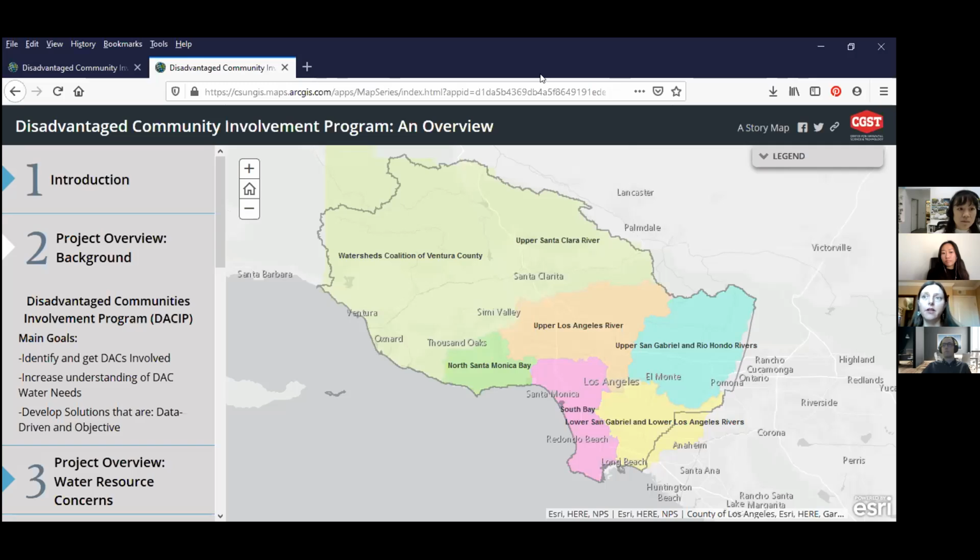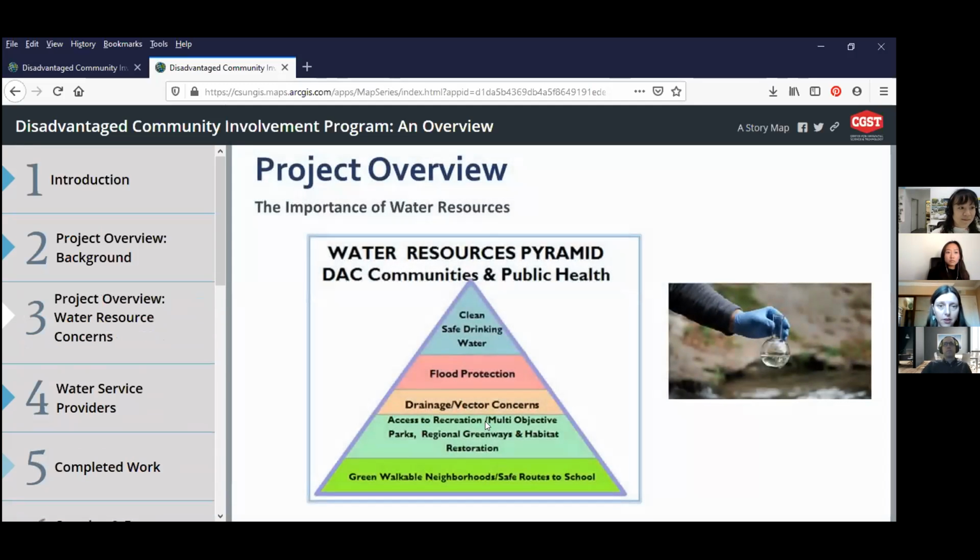The focus areas are the 5 counties in Southern California: LA, Ventura, Orange, Riverside, and San Bernardino, with a focus on the urban regions overlapping LA and Ventura counties. So again, our primary goals are to identify disadvantaged communities, get them involved in the process of identifying these projects, understanding their needs, and developing long-term solutions that are more data-driven and objective.